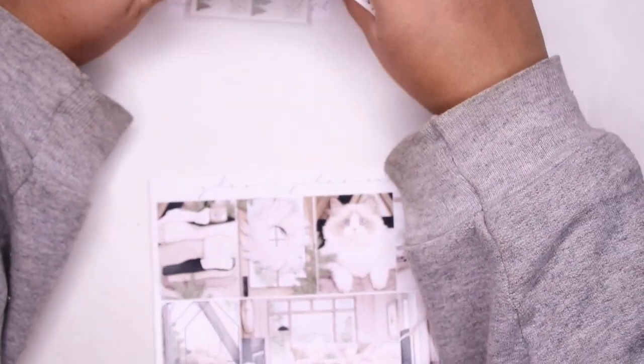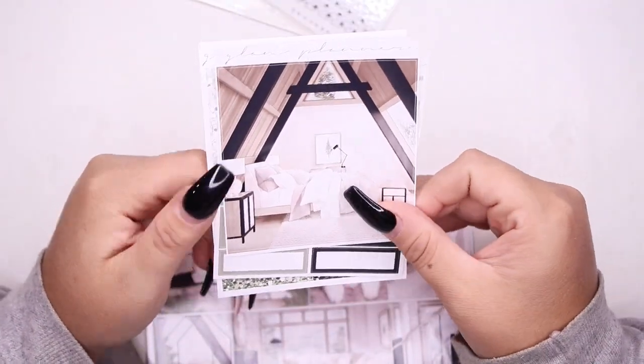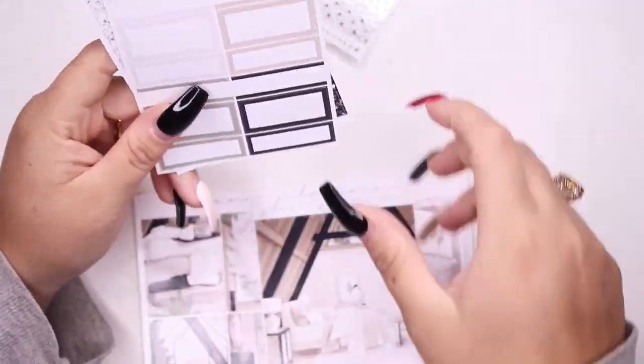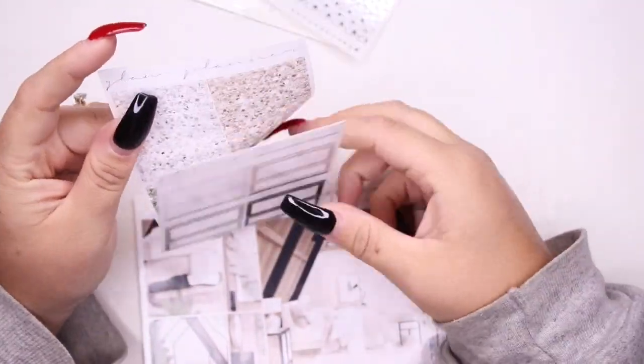Almost. And then that again. So, love, love, love. Then I have the double box, which I'm 1,000,000% using. This bedroom is beautiful. And then it is the older mystery kit format.